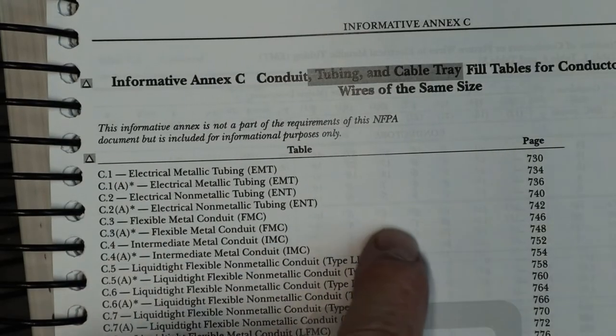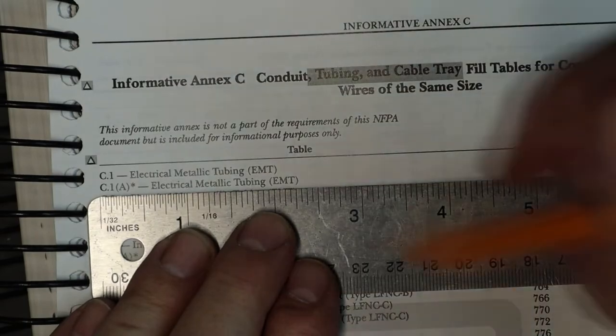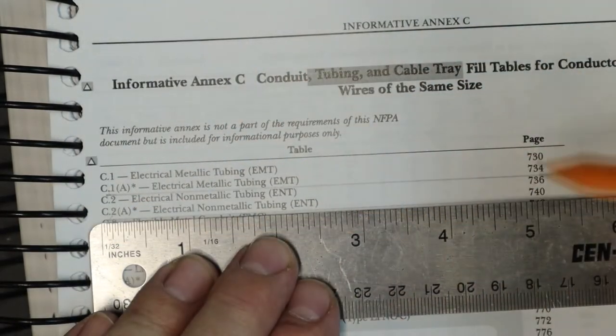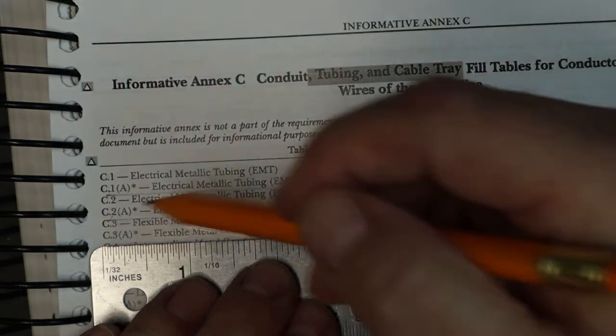Just as an example, go to Annex C. It has an index page and a long list of different raceways, and the tables that follow, they go on for miles. So take a straight edge and draw visual guidelines every, say, third row. Now when you need to look something up, you can easily find it. And there's not much of a chance that you're going to get off kilter and select the wrong page number.